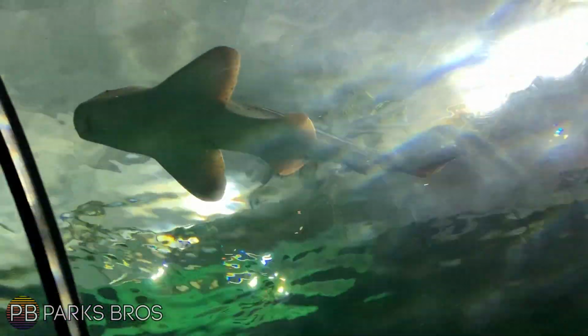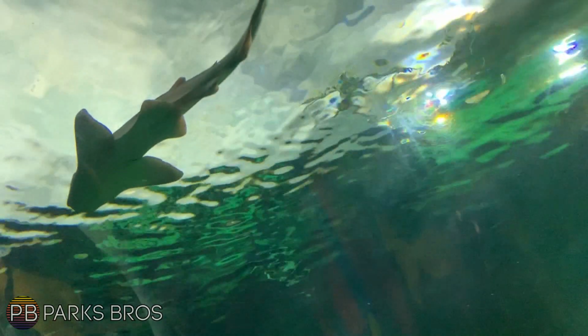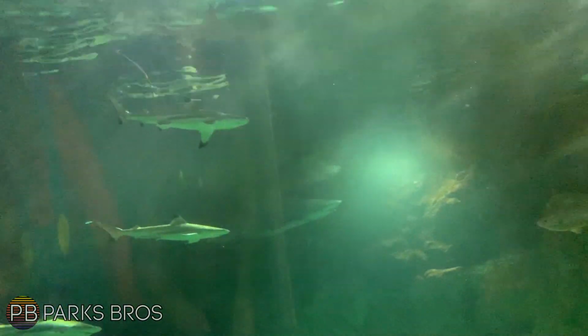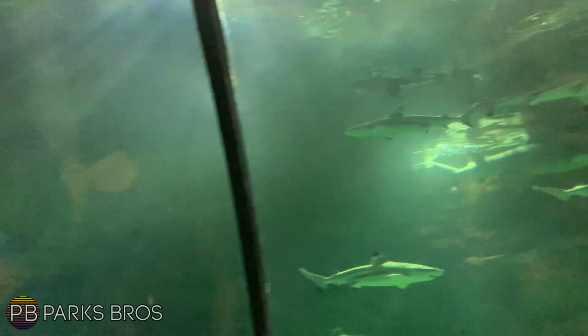But then we have a zebra shark going overhead, which I know looks like a cheetah, but it's really a zebra. It's really interesting. You wanna hug the zebra shark? Okay. Oh, you wanna hug the sand tiger? Good luck with that. But lots of black tip reef sharks going around right now.